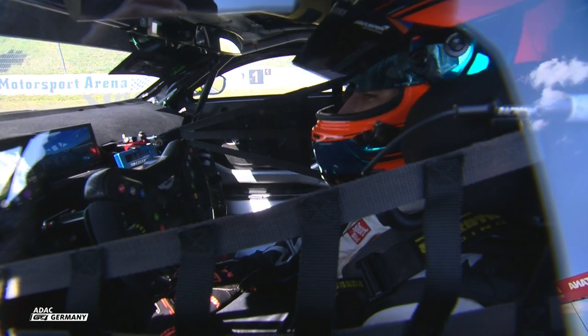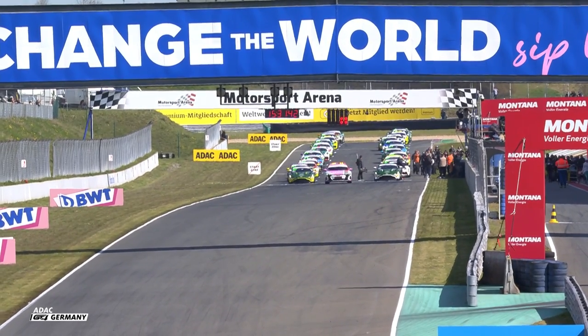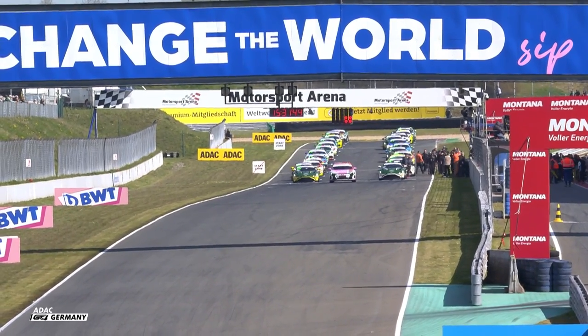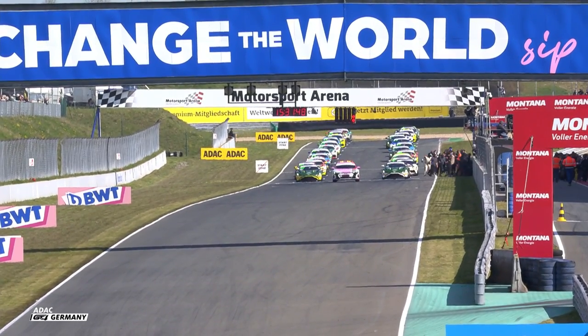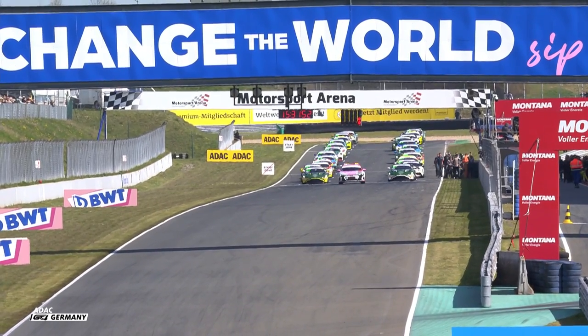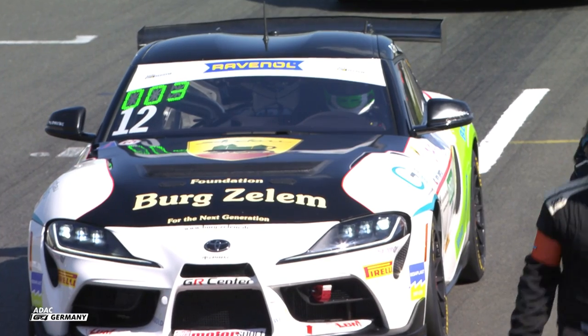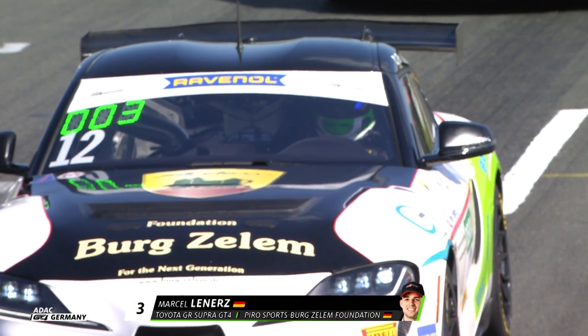There are 6 different brands of car on the grid, and numerous drivers. You can see how packed it is. This is going to be one exciting season. I'm very pleased to say that I'm going to be sharing much of the season with my co-commentator, Adam Weller, who sits alongside me. Adam, you must be so pleased to be here at Oschersleben to witness this. It's going to be a historic season, isn't it?